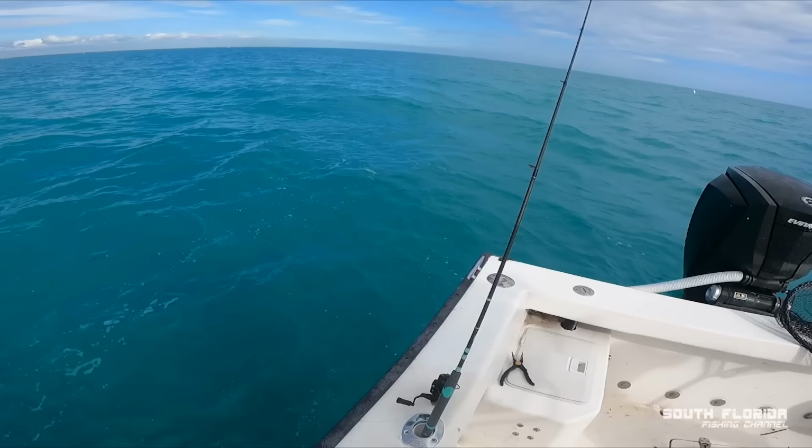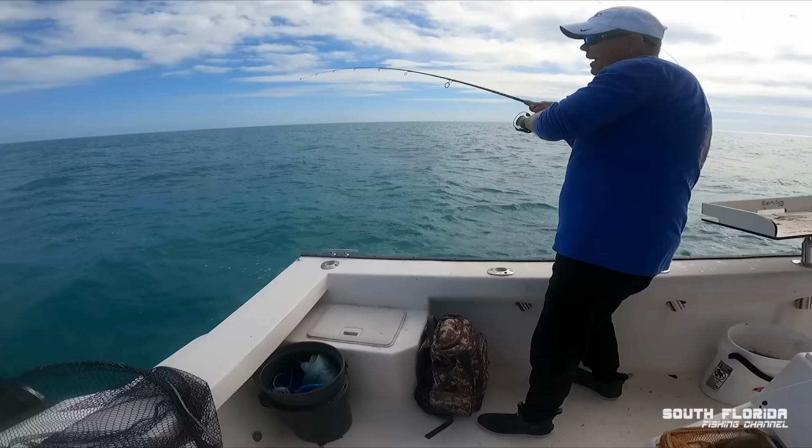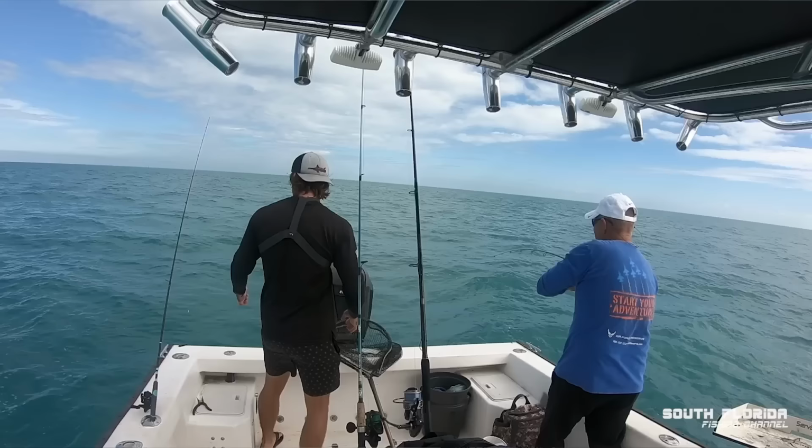Oh, they got it. He just hasn't been caught yet. Yeah, he's out there. Dan says he's got the biggest one of the day. I don't know, but I don't think he's bigger than your grouper. Oh, okay, all right. Yeah, he might be a keeper. If he's a yellowtail, he's a keeper.